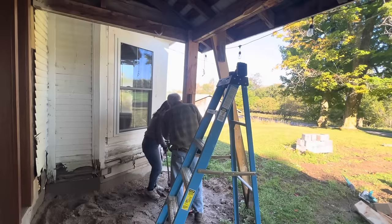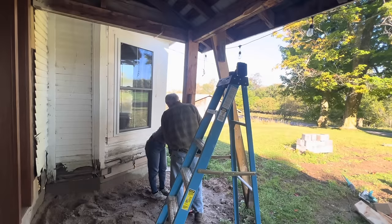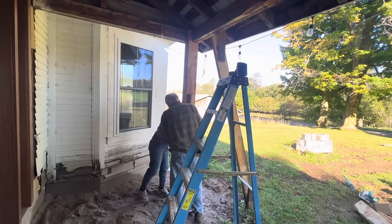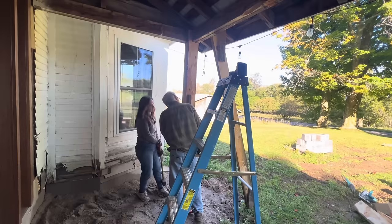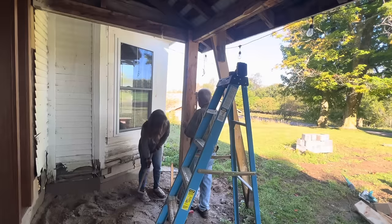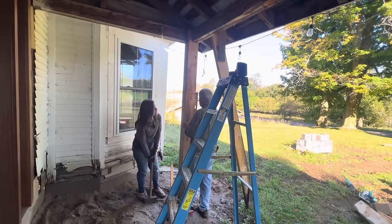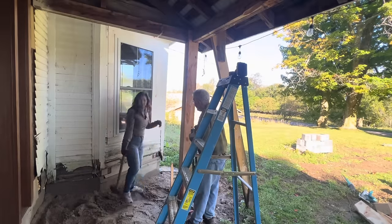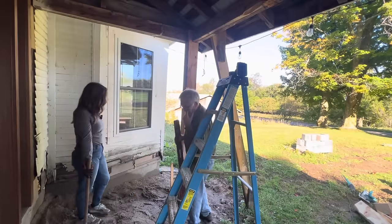This way a little bit? This way, just a tad. Little bit more. Good. Good. This way. Give it one more tap this way. That's pretty good. Good. First one. Yay!